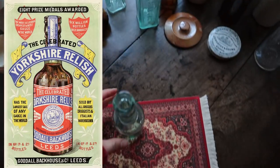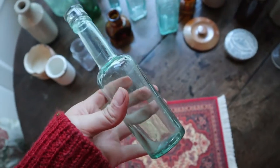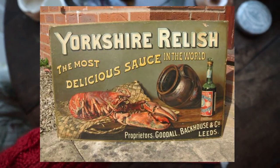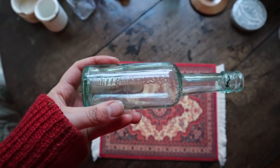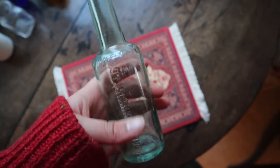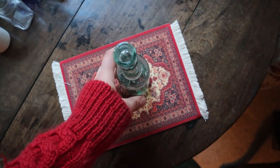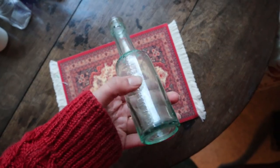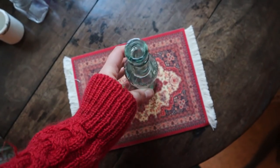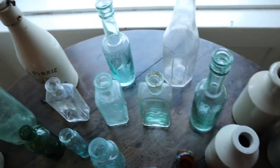They manufactured millions of bottles of this. They claimed it was the most delicious sauce in the world. And it was the best-selling sauce in the world, actually, as well. Anyway, it was founded by Robert Goodall in 1837. And I think this bottle probably dates to around the late 1800s to the early 1900s. But yeah, that's the most delicious sauce in the world, apparently. I'd love to have tasted it.